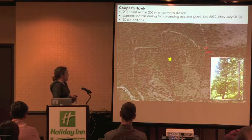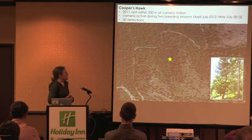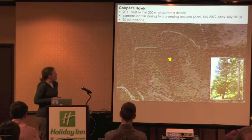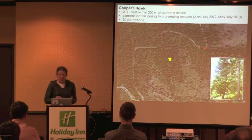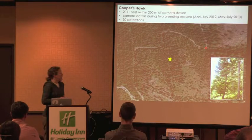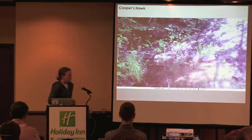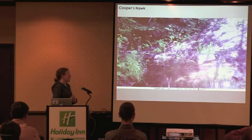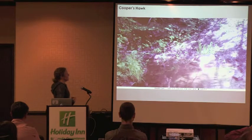But they all happen to be somewhat close to one of Alan's camera stations. When he had the camera set up there in 2012 and 2013, we picked up Cooper's hawks at that camera 30 times in the breeding season. These birds aren't marked, so we don't really know who's who. But that's a lot of activity. And so actually, we're just going to watch some cool movies. I won't narrate or talk like I'm a Cooper's hawk.